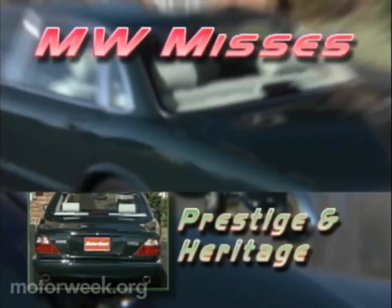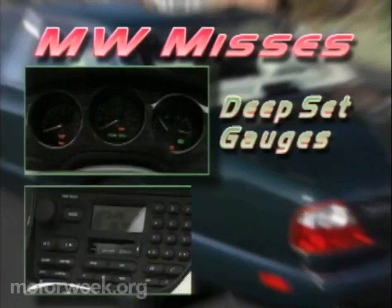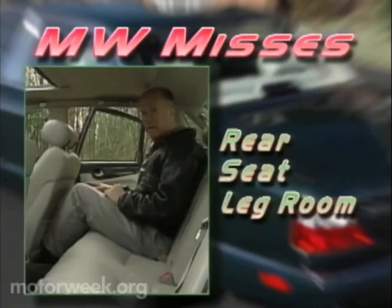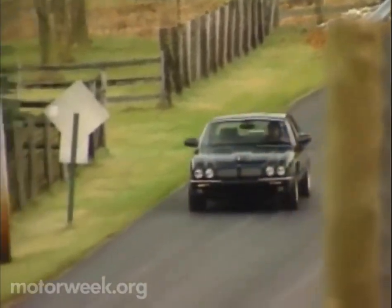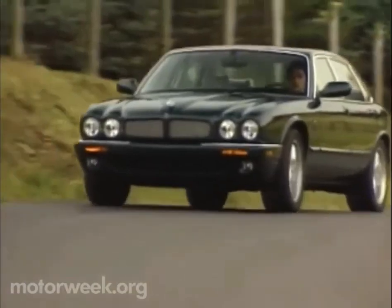No car is perfect, however, and the XJR does have a few minor flaws. We found the deep set gauges to be hard to read and the stereo controls to be busy and poorly sited. Rear seat legroom was also not what it should have been. Pretty minor, we know, especially when you're talking about a luxury sedan that runs 5.4 seconds 0 to 60 times and delivers handling that embarrasses sports cars half its size.